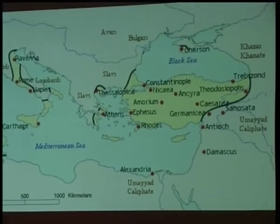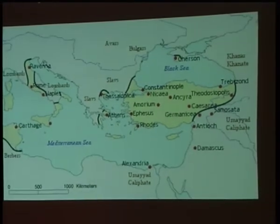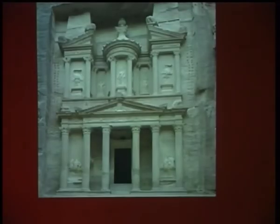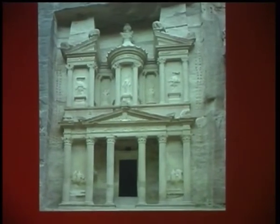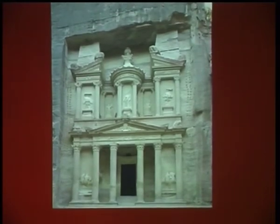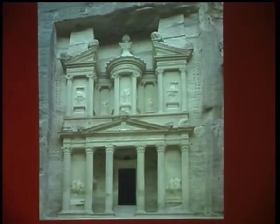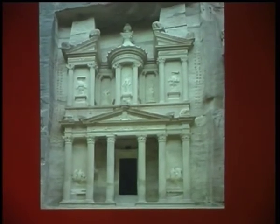So this is what I have to say in terms of a general context. Now let's turn to Petra gradually. And here, of course, we need to start with what we knew about Petra before the excavation of the Byzantine Church and before the papyri. I can see that came up here.